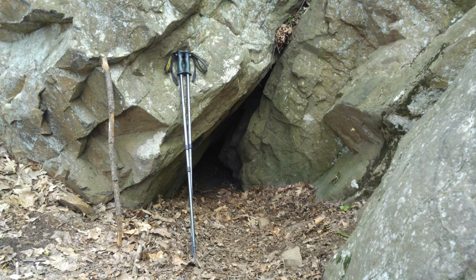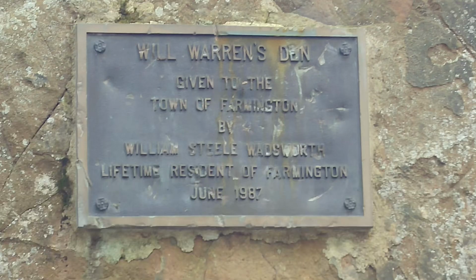There's a den. It's a small opening. It's not for a large person to climb through, but if you Google it and look for it on YouTube, you could see some videos of the inside. It's actually pretty spacious in there. And here's a plaque that the town of Farmington put up in June of 1987, commemorating this as a historic site.